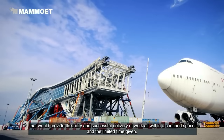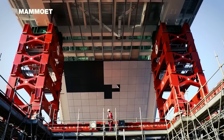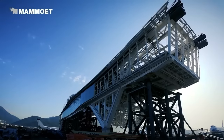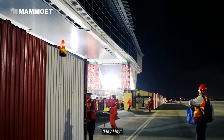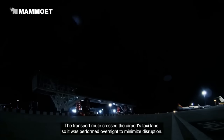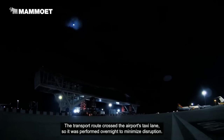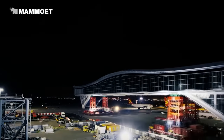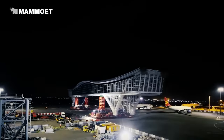Extreme accuracy and safety measures had to be followed, since the slightest mistake during this operation can lead to an unsuccessful operation or even an accident. Good thing Mammoth used their 264 SPMT axle lines in a way that almost worked like four legs. All in all, it took them just 10 days to complete the process.